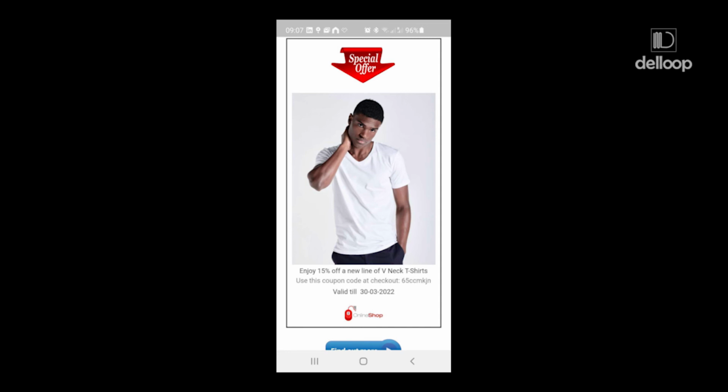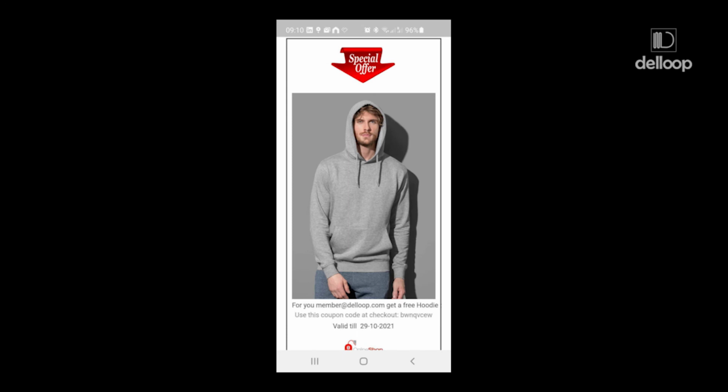In the case of a special offer, the retailer may want to test a new product or run out an old one, and they can use Delloop's permission-based marketing to reach the exact customer profile that they want to target. A special offer would go to qualified prospects in their own customer base, but could also be sent to the same target across the entire Delloop membership pool. This introduces potentially new customers to a brand that would be a good fit for them. From the Delloop retailer dashboard, the special offer is set up in a similar way to the incentives.